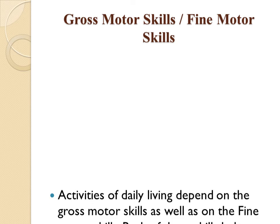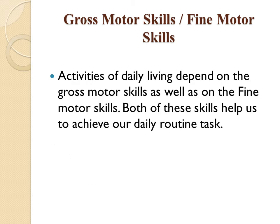Gross motor skills and fine motor skills. Activities of daily living depend on gross motor skills as well as on fine motor skills. Both of these skills help us to achieve our daily routine tasks.